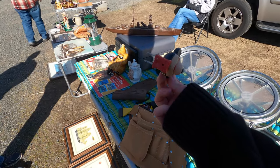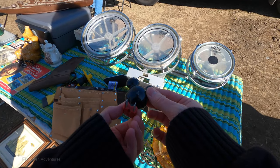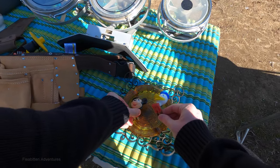Old nightlights. What is it? It's a nightlight. Oh, cute. Just plug it right into the receptacle.